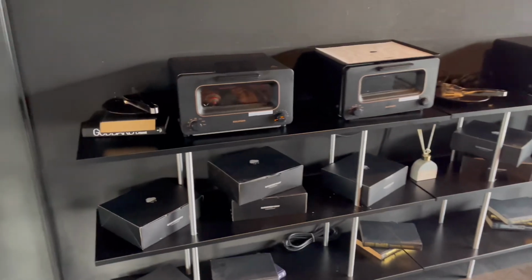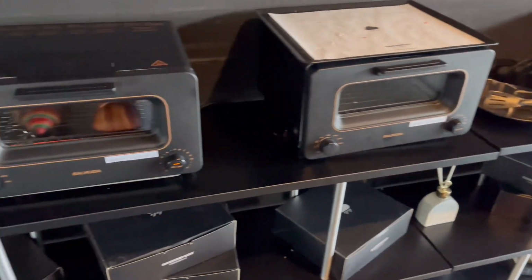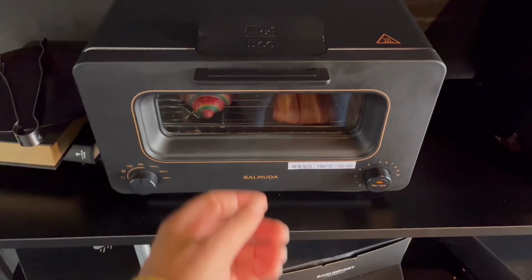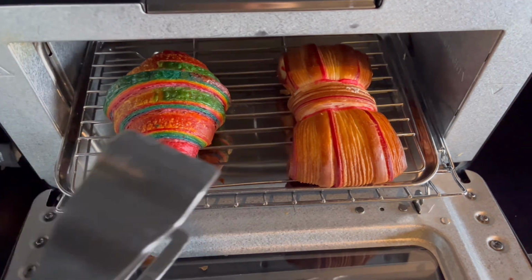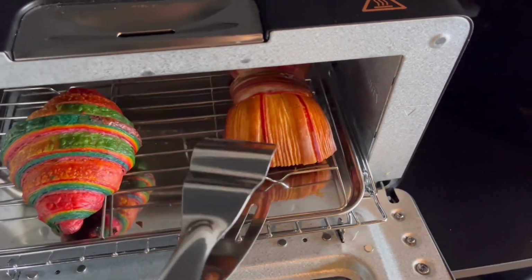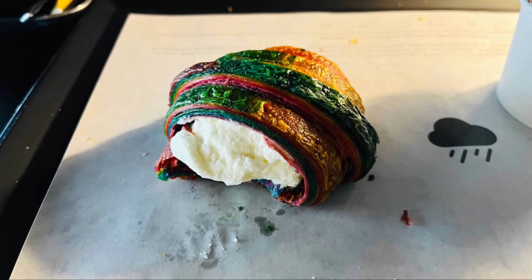So they have little ovens. You can warm up your croissants. How cute. Let's see, it's almost done. So as you can see, we got 2 croissants and something called a cruffin, which is a muffin mixed with a croissant. Let me tell y'all, if you're ever there, you have to try it.